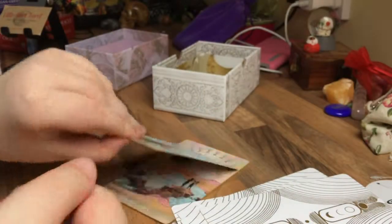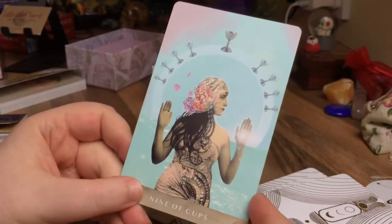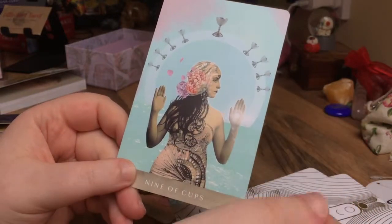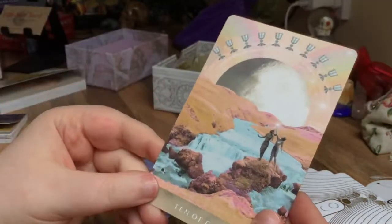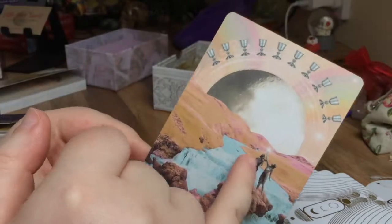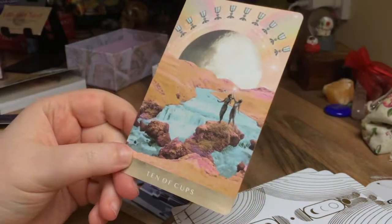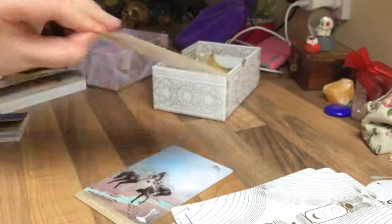So yeah, Nine of Cups. But there's two stuck together. That's a really pretty Nine of Cups. She's like, look at all of my stuff I've achieved. That's amazing. Ten of Cups. It's straightforward. It's all about family and reunion. Those two are enjoying themselves together, basking in all their wealth and happiness. So it's nice.